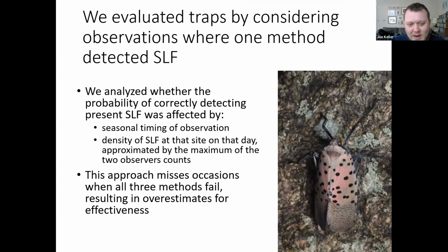And we do know this method. I'm still working on improving the analysis here because the approach to analysis misses cases when lanternflies are actually present, but all three methods, so our search and each of our traps, fail to detect lanternflies.